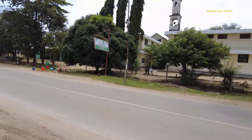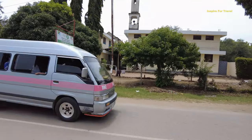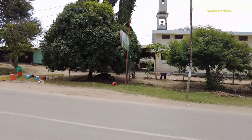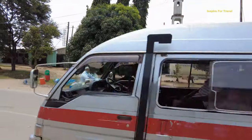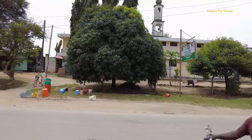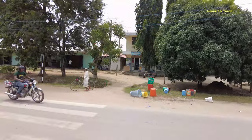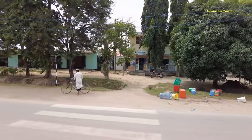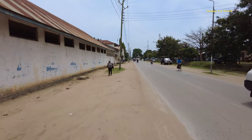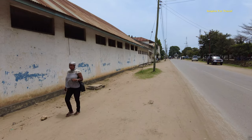Now this is an Islamic boarding school. It's for girls. Al-Qahir Center. And this is what it looks like. Like I said before, Tanga has a very large Muslim population. So that's a girls' school right there, Islamic, and it's day and boarding. You'll find a lot of that in Africa, day and boarding schools.